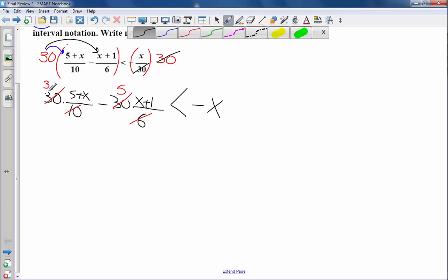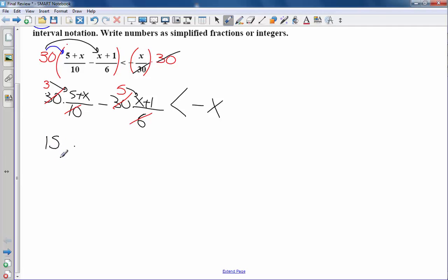Alright, next I will just multiply across. 5, 3 with 5, 5 with x. 3 times 5 is 15 plus x. And 5 times x is minus 5x. Minus 5x. 5 times 1 is 5. Well, I have so many mistakes here. Let's see who can find them.